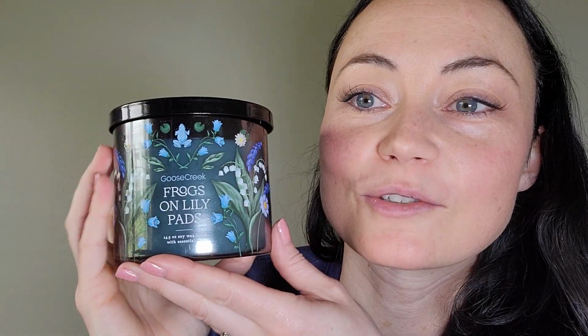And so anything that I see that reminds me of Disney, I automatically want to get it. So this one reminded me because it's frogs on lily pads. So Tiana's is, you know, they turn into frogs. And then it's this darker color, and that reminds me of the darkness on the ride, and then the bayou is dark. So yeah, anyway, let's get into it.